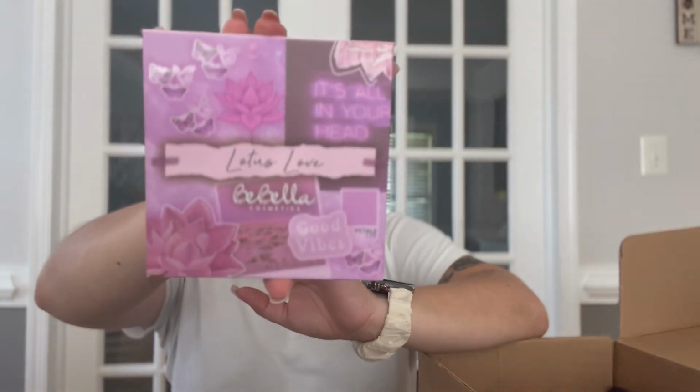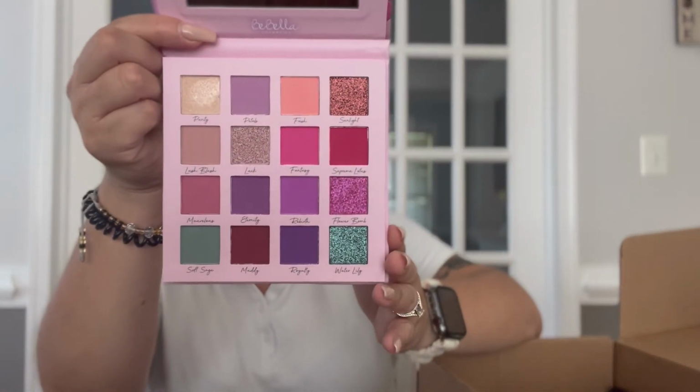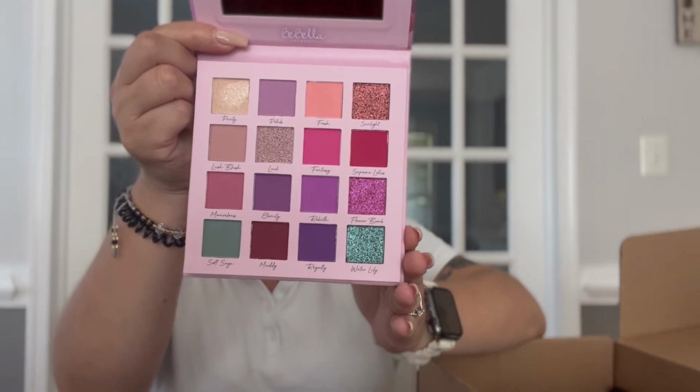This is the Lotus Love B Bella Cosmetics palette. These pink shades I have elsewhere and I'm not gonna use them. Brie is a very colorful child, unlike my other daughter who is very dark. So that is why majority of my colorful stuff are going to Brianna.